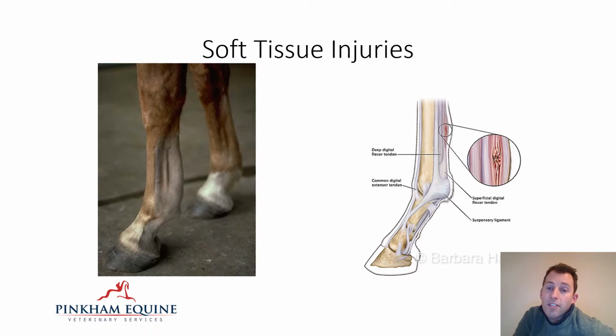Typically, in this case, I'm going to just outline a tendon injury. So tendons are made up of many fibrils, which, when placed together, form a strong and elastic structure, which transmits the forces generated by the muscles near the top of the leg to the lower limb and helps propel the leg forwards, the horse forwards.